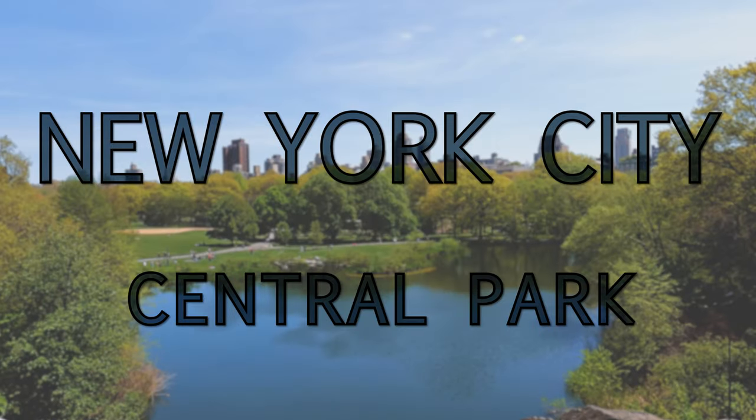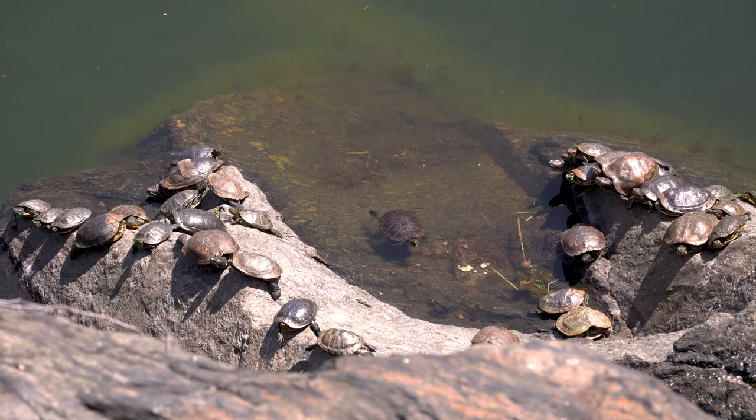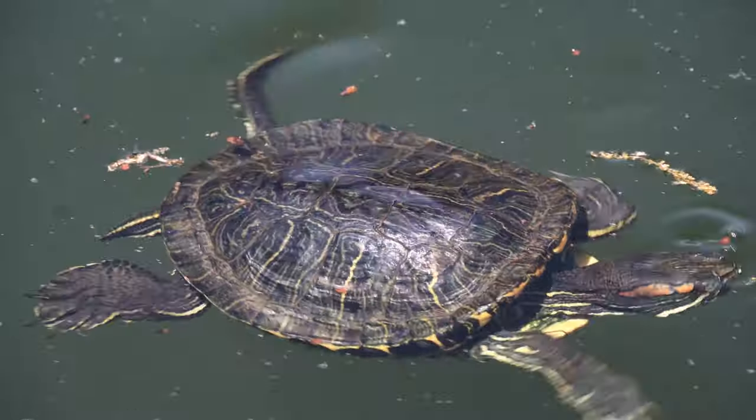So I'm here in New York City's Central Park by Turtle Pond. Well, most of these turtles shouldn't be here. They're the wrong kind of turtles. Most of the turtles here are red-eared sliders, which are native to the Mississippi River and Gulf of Mexico, not New York.